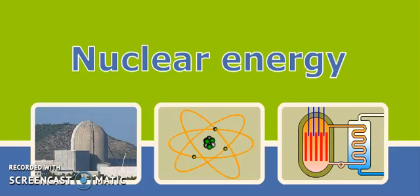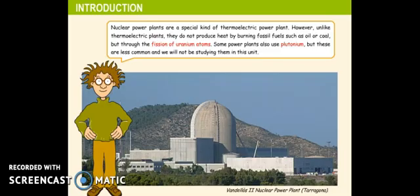Hi everybody, today we will study nuclear energy, so we will learn how nuclear power stations work. A nuclear power station is a type of thermal power station, but it doesn't burn any fuel to produce the electricity. They use the fission of uranium atoms to produce the electricity.